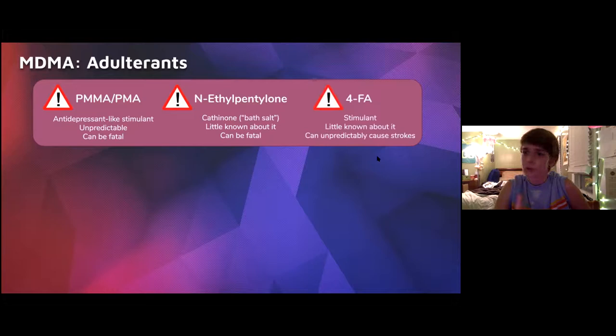Then there's 4-FA, and I have a lot to say on this, but I'll wait until we actually talk about 4-FA later. 4-FA is a stimulant that's actually very popular in the Netherlands and has been for some time. We don't know very much about it, but 4-FA has the potential to, again, very unpredictably cause strokes and cerebral hemorrhages in some people. And some people have zero problem with it whatsoever, and it has fewer negative side effects than MDMA for them. So these are all examples of really unpredictable adulterants. Oh girl, I want to hear everything. Yeah, I'll talk about 4-FA later because that one is a little bit of a mess. And just in terms of how people react to it, it's so all over the map.